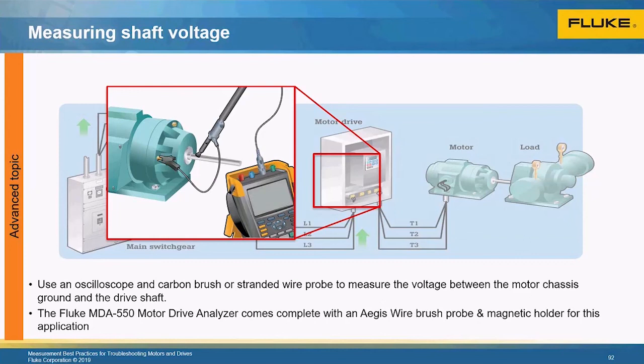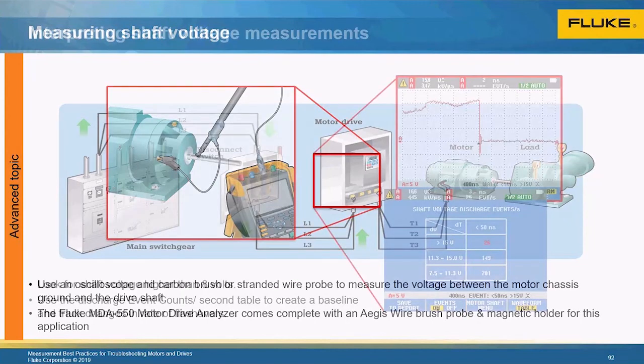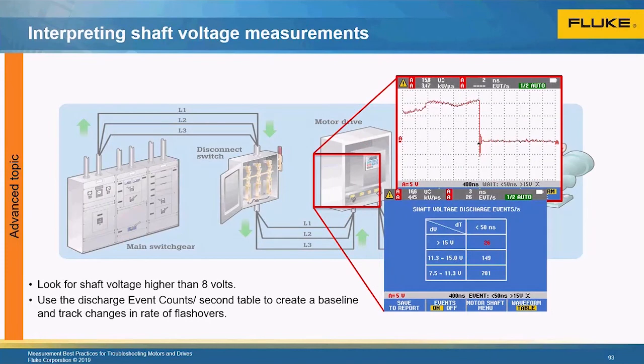And again, if it's above a certain voltage amplitude, we know that currents are going to start to flow in the race and the bearings of the motor. And so you'll have what's called these flashover events. Now, look at the time domain here, folks. 40 nanoseconds per division. Am I going to see that with my voltmeter or clamp meter? No, no way. Too slow, way too slow. I'll never know this is happening.